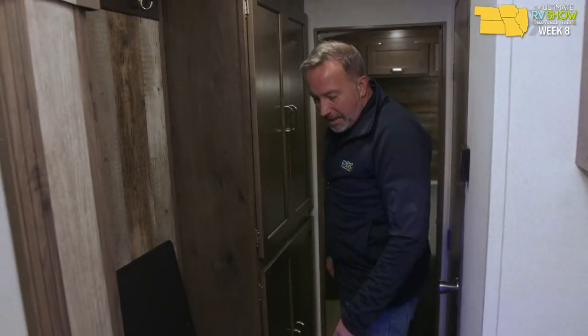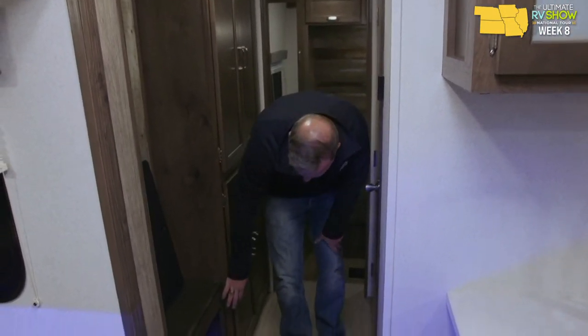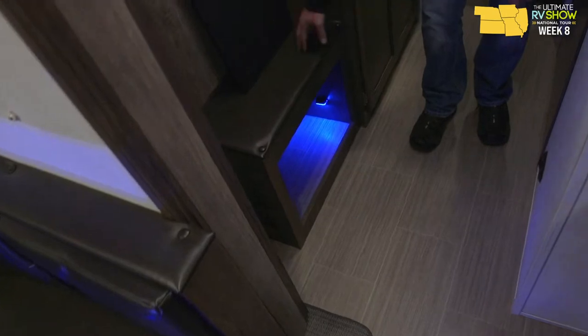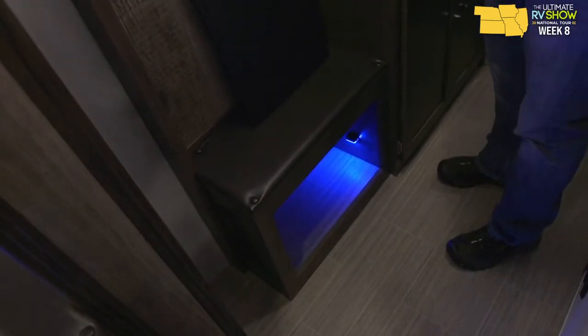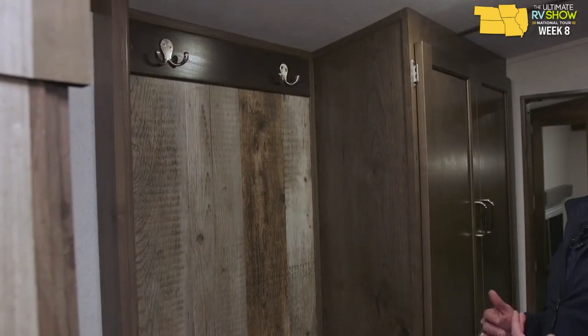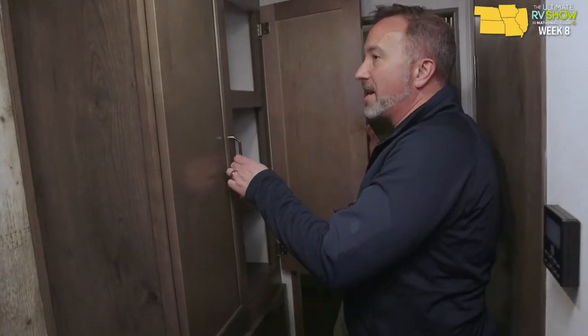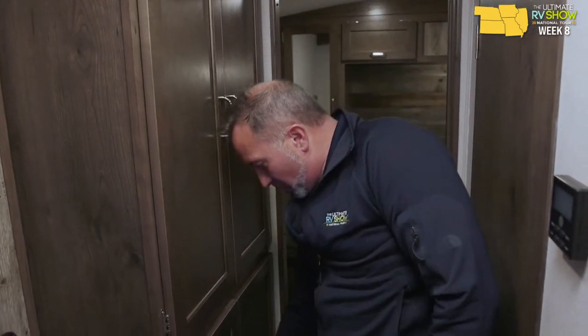If you want to sit and just chill and take it easy, how about giving you a little blue light underneath a bench seat with hangers, AKA a mudroom, before you get to the bathroom? Come on, man. For as low as $7.66 a day, that's where do I sign? More storage here. I love it.